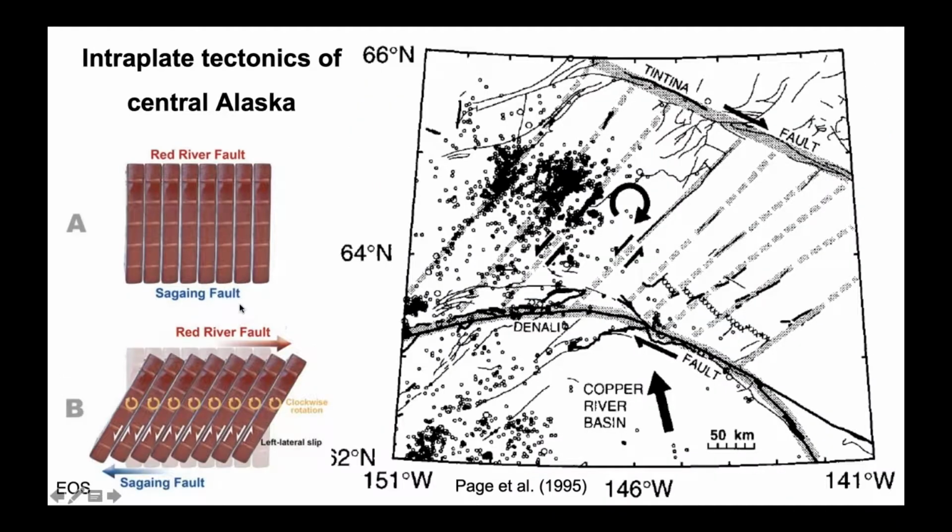The classical picture of this setting is called bookshelf faulting. I think it's a good model for trying to explain relative sense of motion. If you take a stack of bookshelves and you tip it, you shear it to the right, the relative motion between each book is left lateral. The shear zone is right lateral. The relative motion between the books is left lateral. And that's the setting invoked here in this 1995 paper.